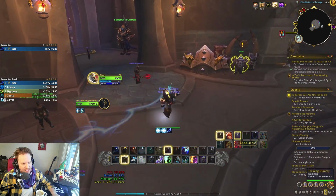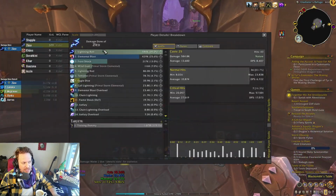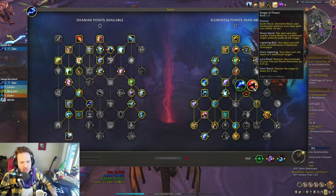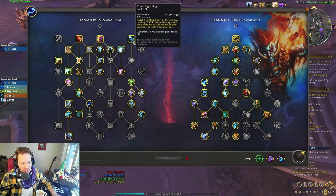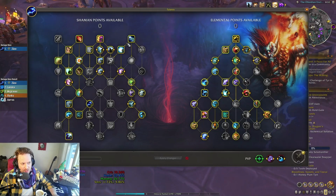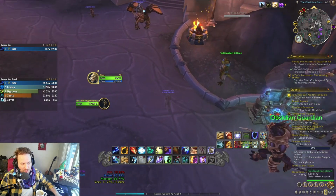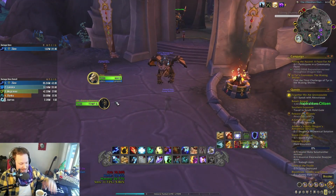The point is, it's going to do a lot of extra damage, and I think that it's probably just a better way to go, because it also gives you 1 extra target on Chain Lightning. Chain Lightning affects 5 targets now. Sorry, it affects 5 targets in total. It'll affect 6 with Surge of Power, so it gives you some more AoE damage there. So that's the build, guys.